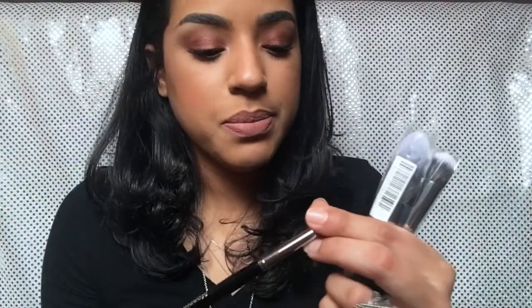And the first one I have here is this Morphe E27 brush. I picked this up to have a dupe to my Sigma F40, or is it the E40? I think it's the E40. Anyway, this is what I would use in my crease all the time for my transition color and to blend colors. It's exactly the same as the Sigma one, just way cheaper.